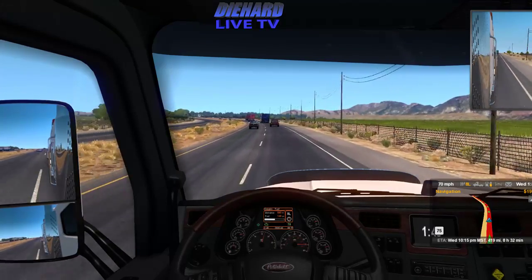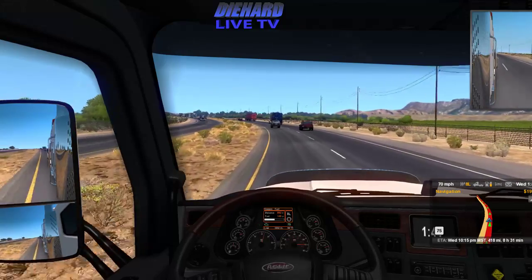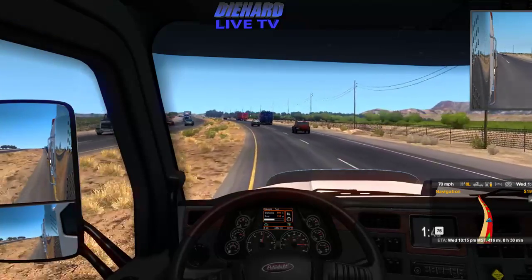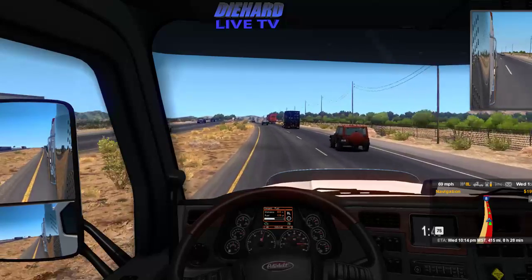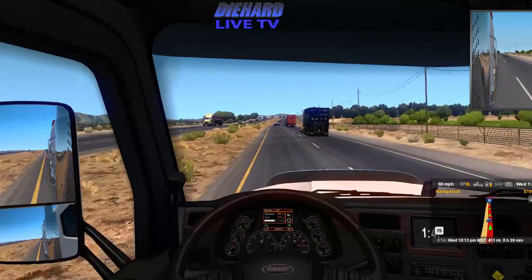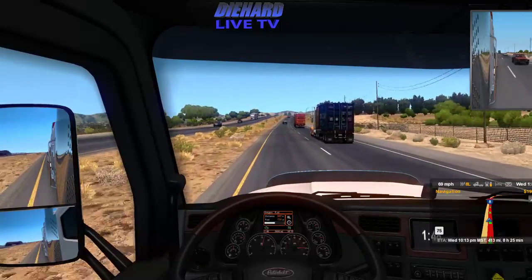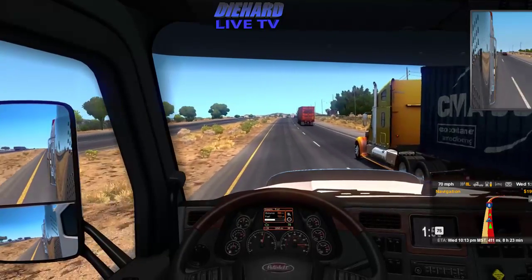Basically, their goal is to make it as realistic as possible, so obviously following all traffic rules and all that stuff. But if you go look at their page and like it, you'll be able to see everything there, and just contact them and they will get you set up with everything needed.